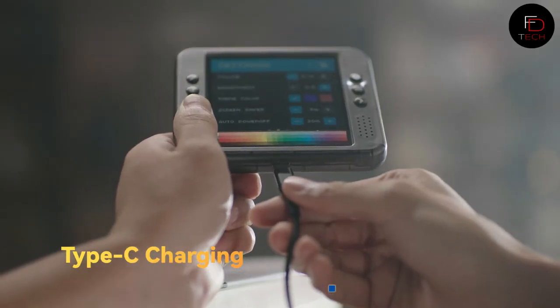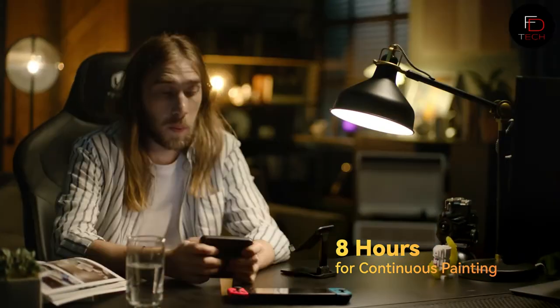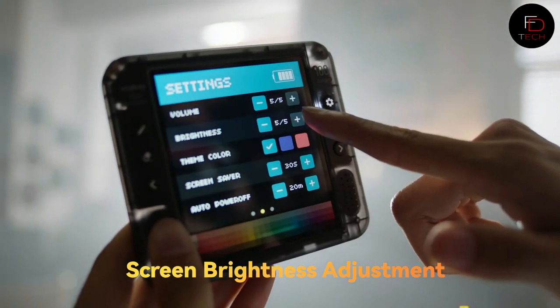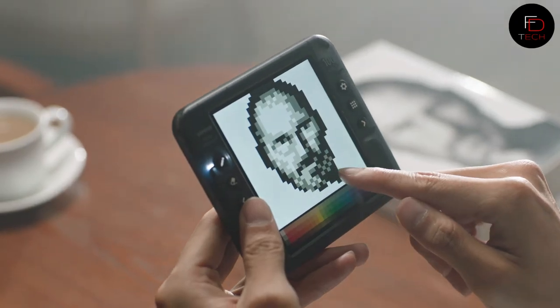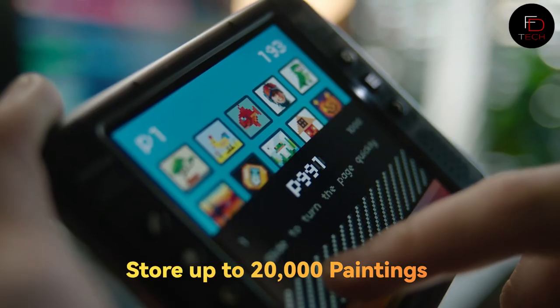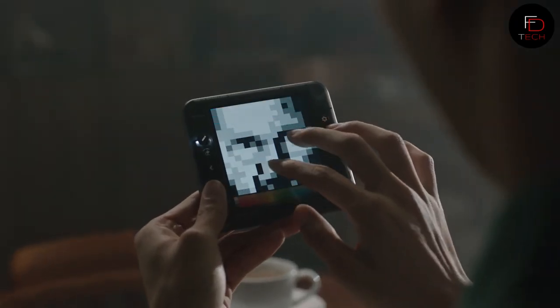Minbay Pixel Artboard supports Type-C charging and lasts up to 8 hours for continuous painting. Adjust the screen brightness to fit the painting environment. The desire to paint must be satisfied anytime, anywhere. Storing up to 20,000 paintings, it helps you locate works fast to modify and recreate at any time.